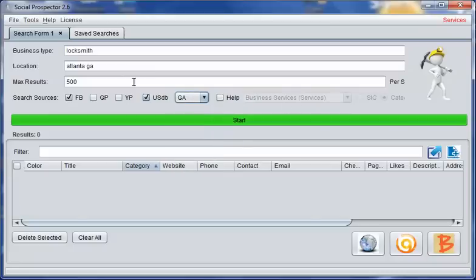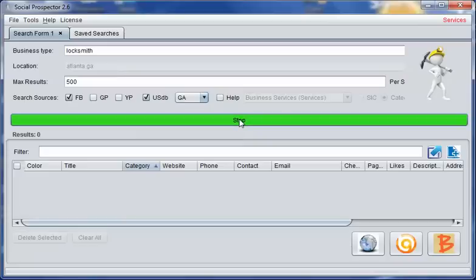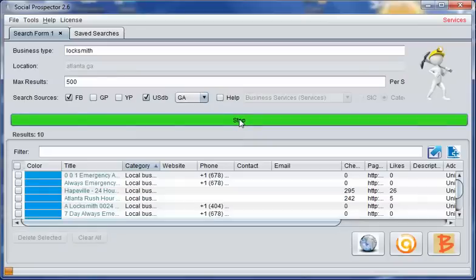But right now we want to see which locksmiths have a fan page on Facebook. So we'll just hit start. The database is searching, and until it says start again, we'll know that it's still looking for results. And of course we've got the search bar down here in orange, which lets us know that it's still looking.